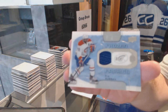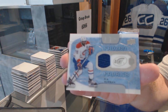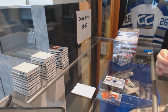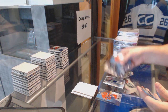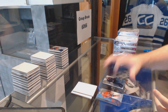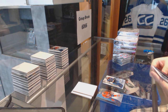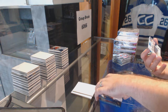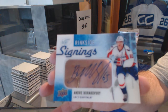Frozen Fabrics jersey for the Montreal Canadiens, P.K. Subban. P.K. Subban. We've got a Joel Edmundson for the St. Louis Blues, Ice Premieres. We've got a Ringside Signings for the Washington Capitals, Andre Burakovsky.